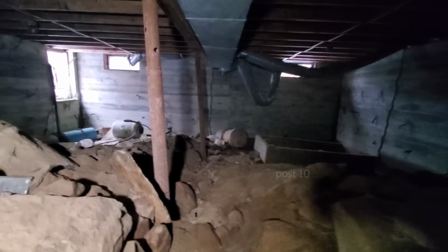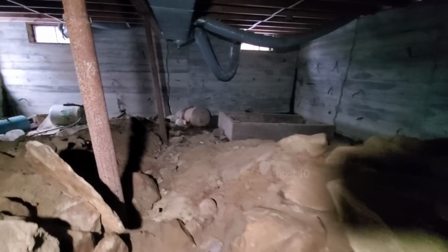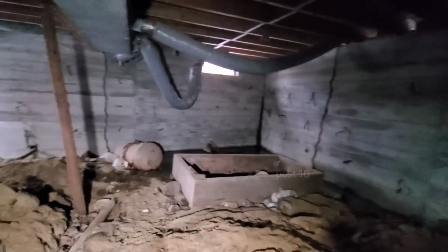Well, this smell in here brings back memories of where I used to live, because you can smell lingering exhaust. The smell of oil.